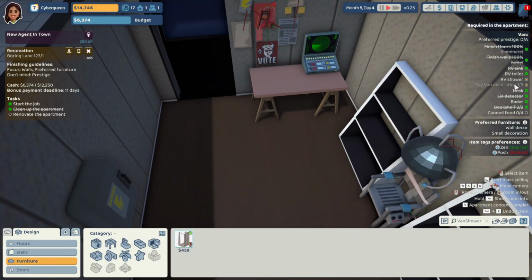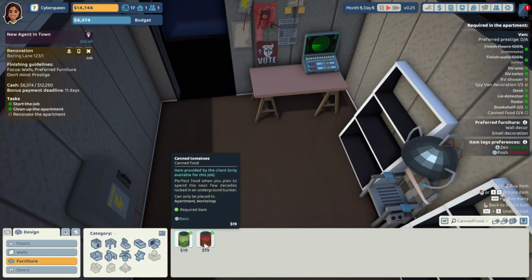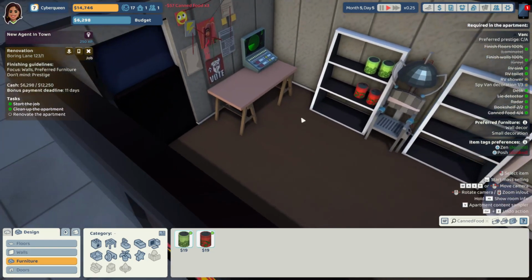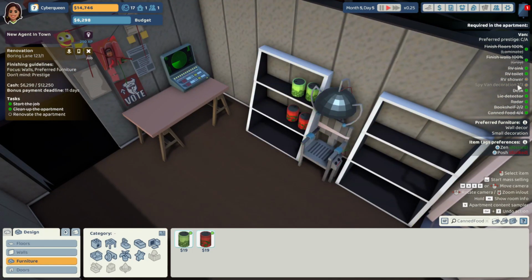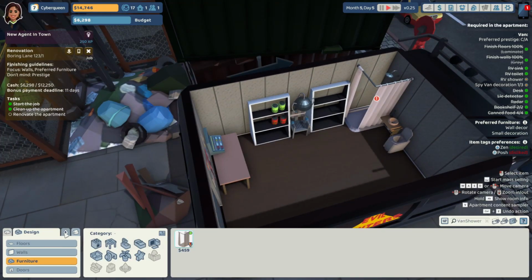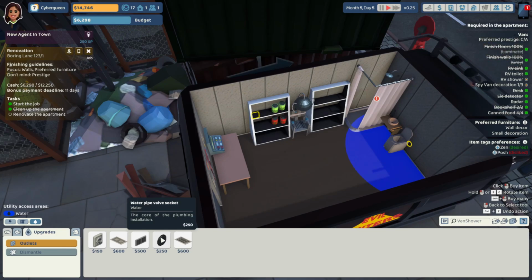Okay. Wall decor and small decoration. Okay. Oh, I needed three of these. Okay. RV shower. What's the problem? Oh, is there no water? I thought I did get water. Hold on now. Plumbing. Yeah, there's water.